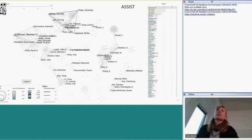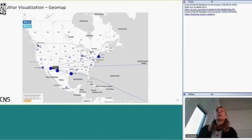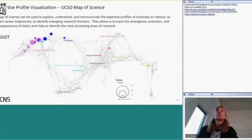In this case here, you see Assist, and this is Mute. So again, very different networks. Just to re-emphasize again, Mute is rather young, so we do expect a smaller collaboration network in the beginning. You have these geospatial maps, which you just also saw in the interactive mode. And you have UCSD Map of Science overlays, where the Map of Science is actually created using Web of Science data and Scopus publication data, and laying it out in a way so that you have different continents of science.